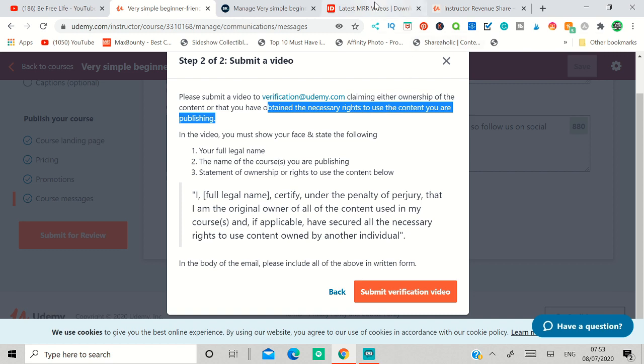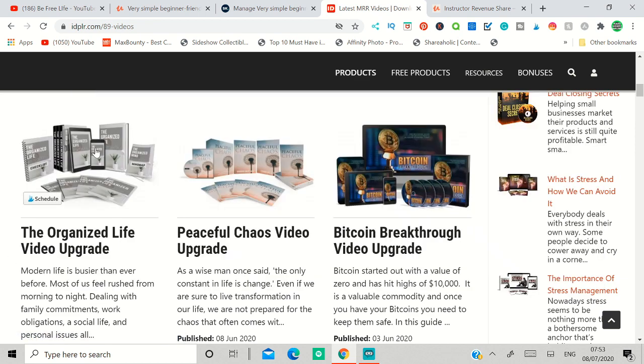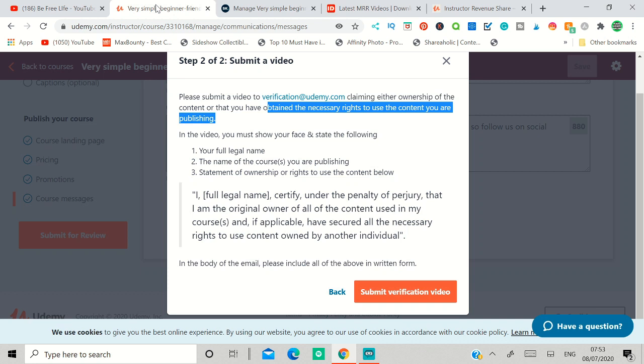So when you download PLR from here, you have a master resale license, you have every single license and everything to resell it anywhere, so you don't have to worry about that. That's the thing with Udemy, but Skillshare doesn't show you anything. They will remove the course automatically, but Udemy gives you two options: either you have 100% ownership, or you have to obtain the necessary right to resell this course.